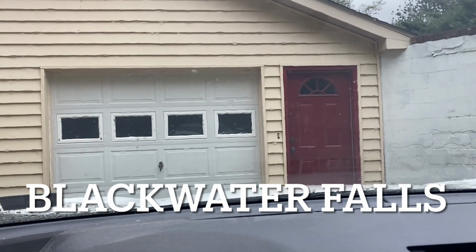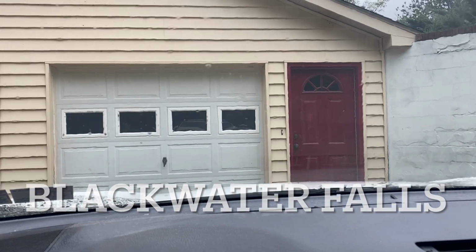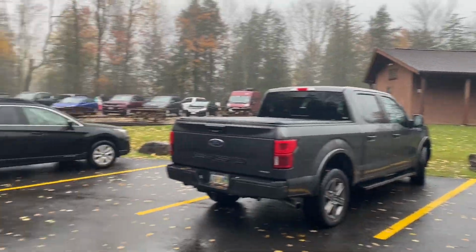I'm with the family here, my brother-in-law, sister, my wife and the kids, so we're gonna go on this adventure. So we're at the parking area here at Blackwater Falls in very terrible conditions, and we're gonna get ready to do the falls.